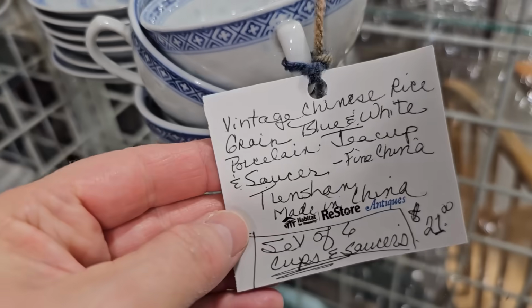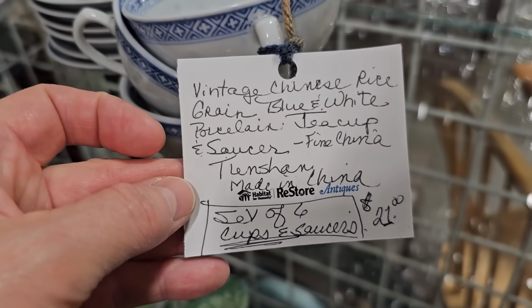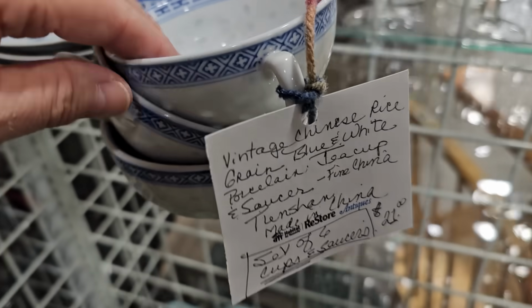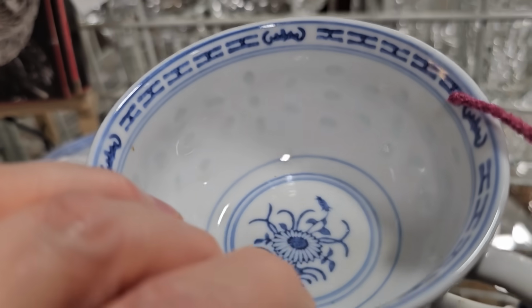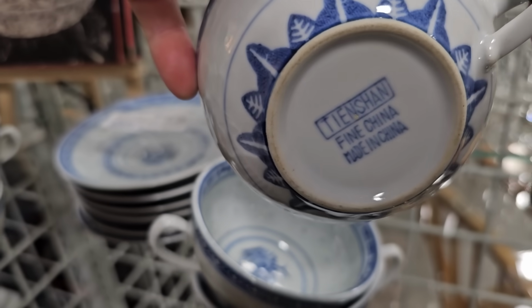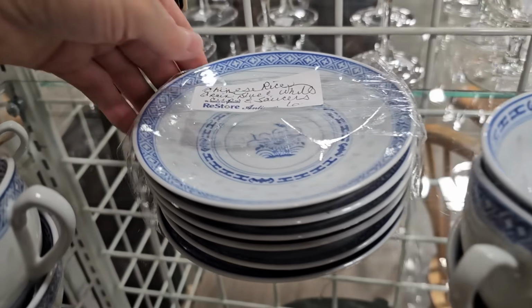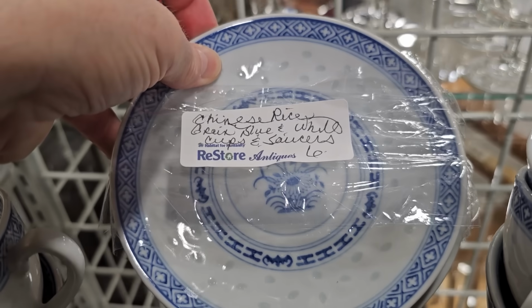And we had seen some of these dishes in the past. They're vintage Chinese rice grain blue and white dishes. And the rice grains are actually translucent. They've got the teacups and the saucers, 6 of them, for $21. And I'll look these up online. Someone on Etsy had just 1 teacup and a saucer, just like this, for $18.55 plus shipping.